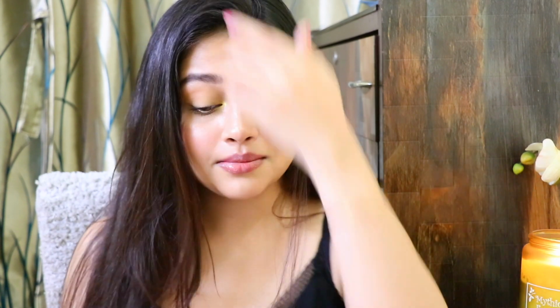That was it for today. I did not swatch the Orgasm one on top of lipstick because it's a lip balm. It's not supposed to go on top of lipstick. My hair is a mess. So it is not supposed to go on top of a lipstick. I love that shade so much.